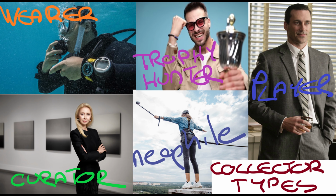Now, those are my 5 types of collector. There's another 3 types of people that can have a lot of watches, but I haven't included them as types of collector. The first is the hoarder.